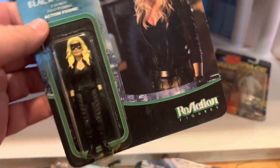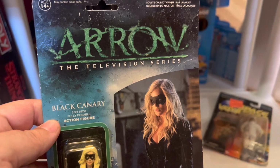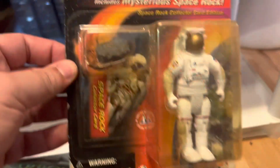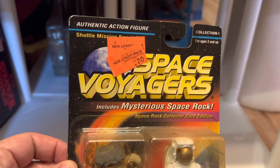And then we have a couple miscellaneous figures back here. First, we have one of the Reaction Arrow figures. She's worth $15. And then look at this one. This one is a Space Voyager figure. I paid 20 cents for it on sale, and it's worth $15.